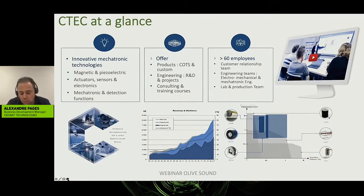So let's present the company first. We are based in Grenoble, in France. We are an engineering company specialized in mechatronics. So what is mechatronics for us? We provide our customers with actuators and sensors in order to provide mechatronics and detection functions. We do have catalog products, standard products, but we also provide custom products through engineering and research and development. The heritage of Cedrat comes from the aerospace industry, and today we spread this knowledge and this innovation to other markets like manufacturing, optronics, and instrumentation.